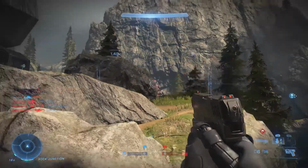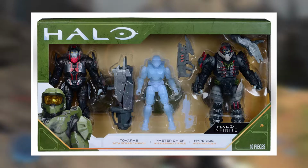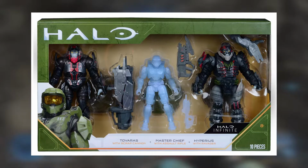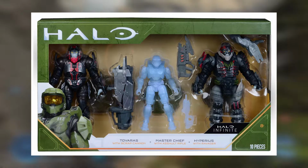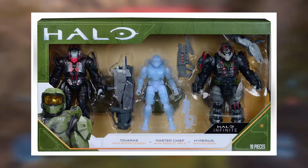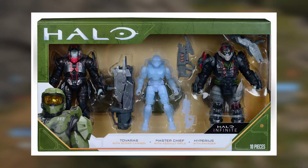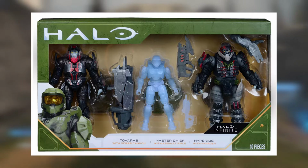The first one is going to be Tovarus with his scrap cannon, a camo Master Chief, and Hyperius from Series 3 that we just talked about. And this is cool. Once again, love the emphasis on more Banished bosses, and once again having camo variants back, just like the McFarlane days, is pretty cool. And I actually have seen this set in stores, and it is available online, so this one shouldn't be too hard to get your hands on.